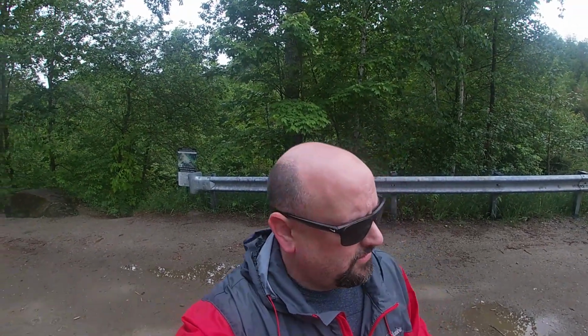Alright guys, so this is going to wrap up our visit to the Moss Park Falls here in Vermont. As you saw, it was raining. It was a muddy trail. It was a pretty easy trail to walk until that very end part where we climbed up to see the falls. Worth it though, it was a beautiful view. It just kind of sucked because it was so slippery and muddy. But all in all, we had a good time.